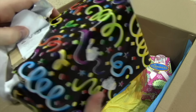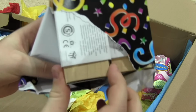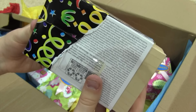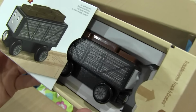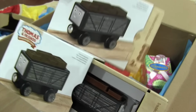Is it another light? Oh, they tricked me. What are they doing here? I was like, it's way too thick to be one of these. Man, coming in sneaky right here. So I have not seen what these are, but without revealing the second one, the first one, oh, Troublesome Trucks. I love Troublesome Trucks. Does that mean, oh, cool. It's 2 of the same.